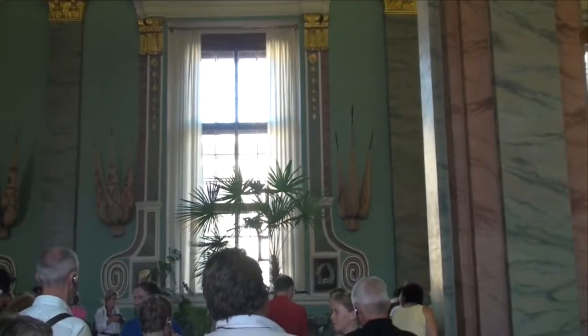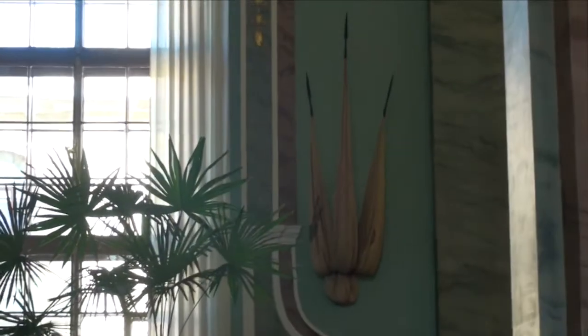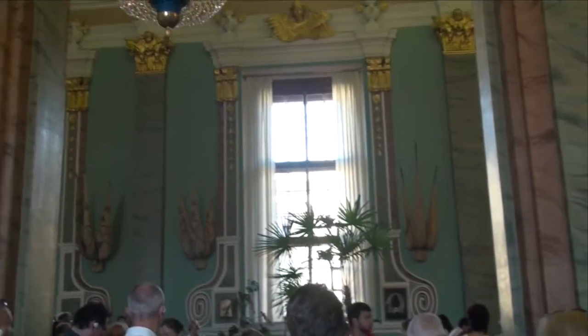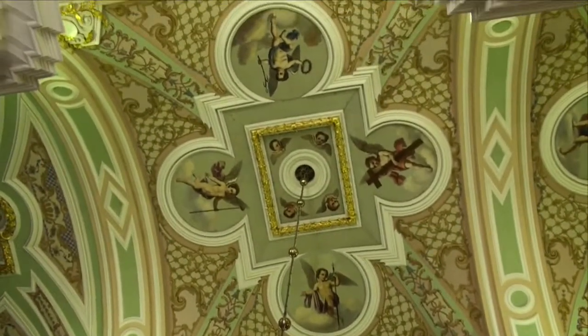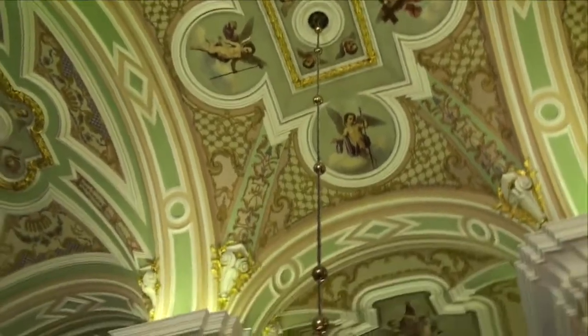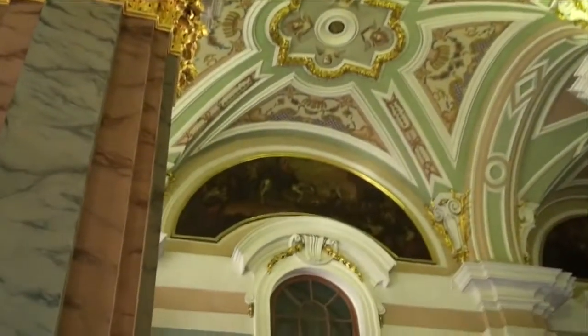Okay, on the walls there's banners from European countries and armies when they fought them. On the roof we've got lots of little angels and things. That's apparently the Palm Sunday. So they've got bits of Catholic, bits of ice palace.